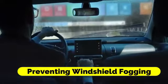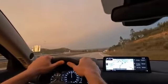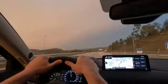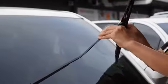Preventing windshield fogging. Adjust the temperature. Balancing the temperature inside the car with the outside temperature can help prevent condensation. If it's cold outside, use the heater to warm the interior gradually. Avoid turning the temperature too high, as it can lead to excess moisture.